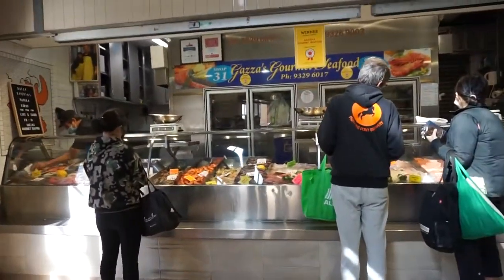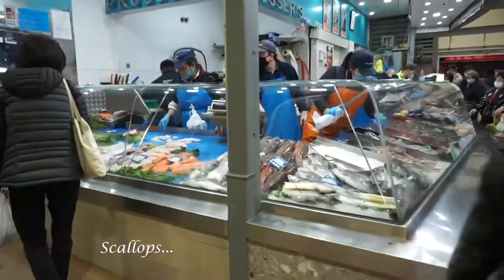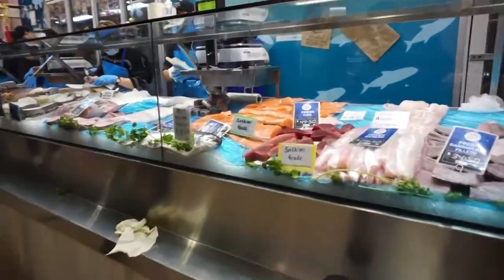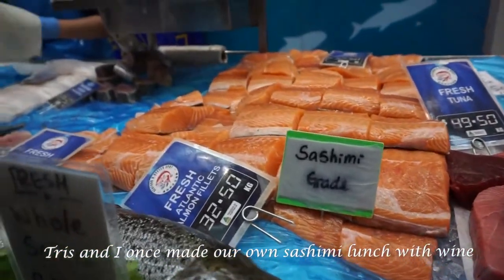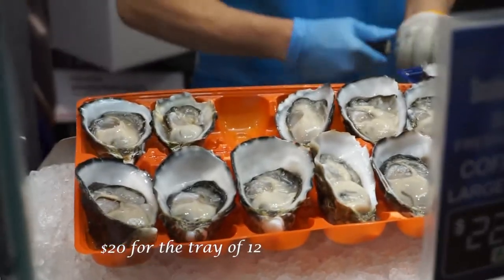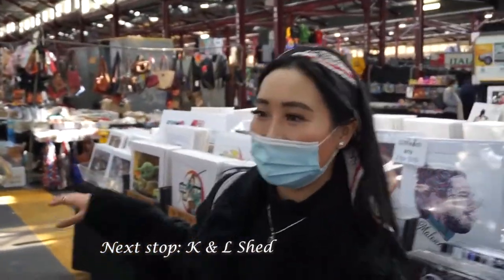They've got a bunch of seafood here. Packed. Fresh fish, scallops, barramundi, salmon. Bluefin. What do you want, two fish or one? We've even got sashimi grade fish, tuna, salmon, sashimi grade tuna. Oysters, $20 for the tray. Yum. So in K and L shed, they have all of these specialty items.